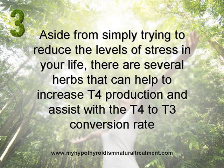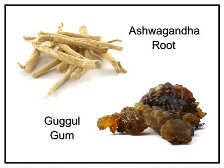Stress, both physical and emotional stress, can also suppress the conversion of T4 to T3 through the release of cortisol into your body via the adrenal gland. Aside from simply trying to reduce the levels of stress in your life, there are several herbs that can help to increase T4 production and assist with the T4 to T3 conversion rate. These are the herbs ashwagandha and guggul. Both have been used in Ayurvedic medicine for thousands of years.